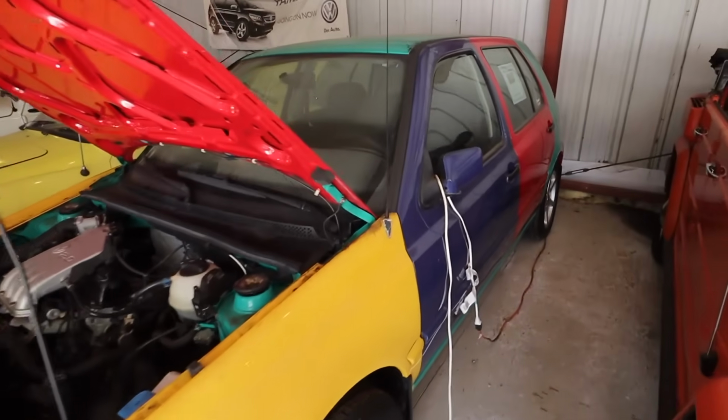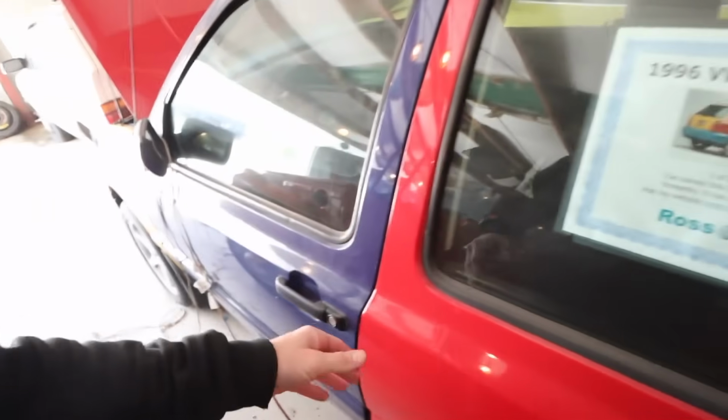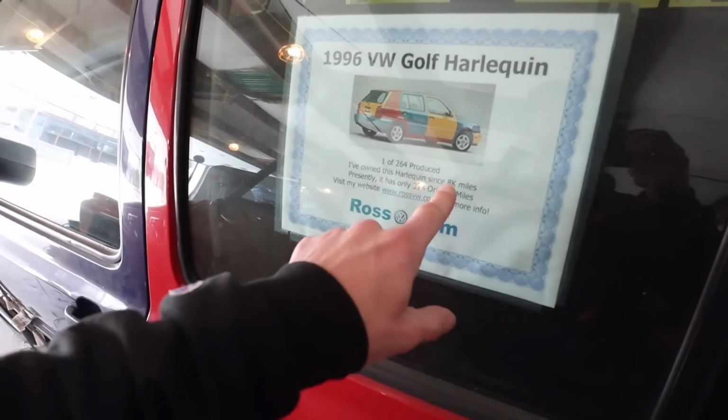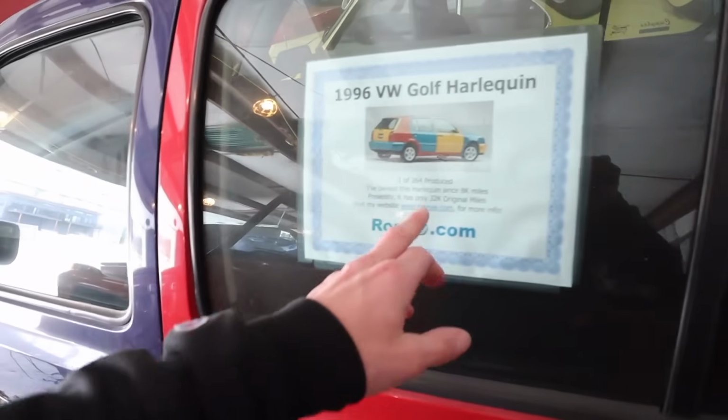Pretty cool car. They've never really done anything for me, but it's cool that Volkswagen made a car like this. Ross has owned this since it had 8,000 miles on it. He doesn't drive it much at all. This thing has 32,000 original miles on it.